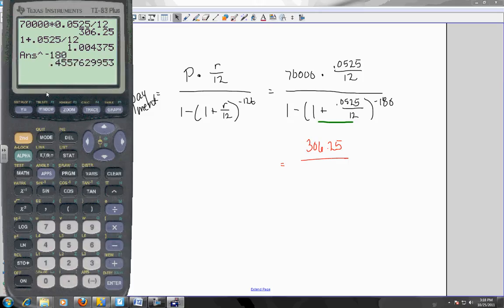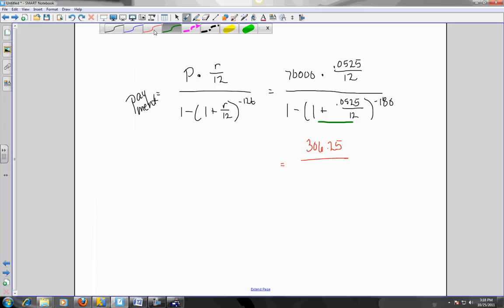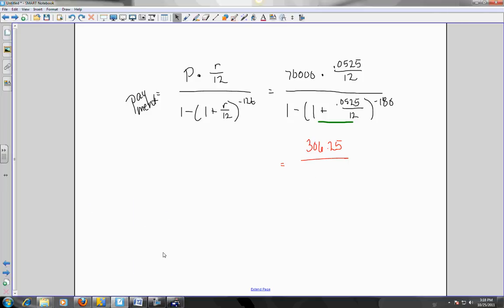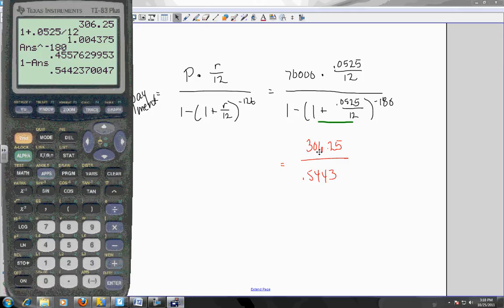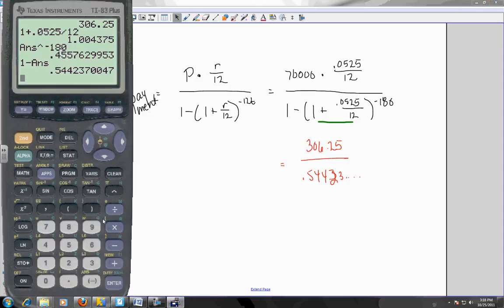So now it's going to be 1 minus all of this, 4557, and so on. Or I can say 1 minus and hit second, that negative sign. So it's answer, 1 minus that. My denominator is a 5443 something or other, so 2, 3, dot, dot, dot, right?